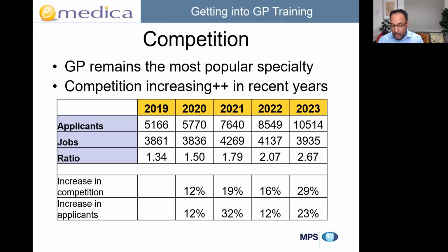I suspect this coming year, because alongside that, we've got a huge increase in the number of doctors that will be finishing foundation year 2, and a huge increase in doctors that sat and passed PLAB 2 last year compared to the year previously. That's been going up. I suspect this coming year, there'll be about 12,000 people applying for GP. The competition will be even more. I suspect it will get close to 3 to 1. All right. But if you just look at this last year, 30% increase in competition, having already gone up consistently.